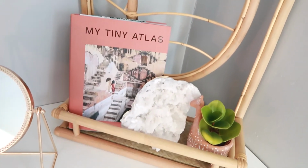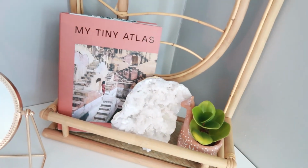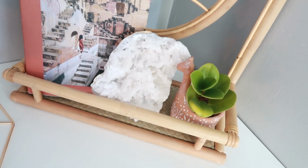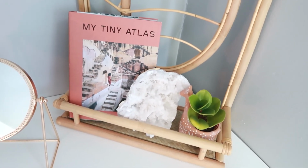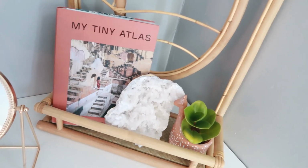Super pretty. We added the pop of color with the book and the plant. I feel like they're very correlating that way. And then my giant geode crystal. I don't know if it's showing up too bright, but I just thought it was perfect. Since the geode was white, I went ahead and added the pops of color.